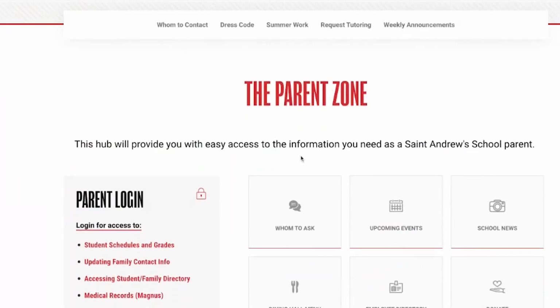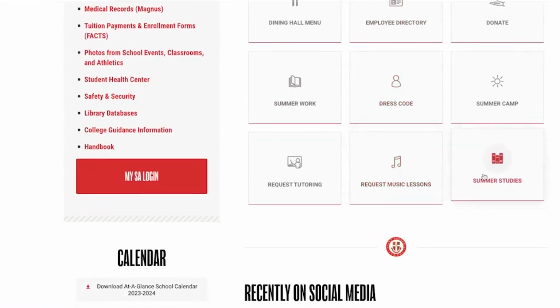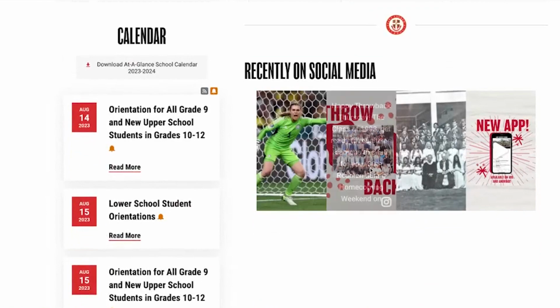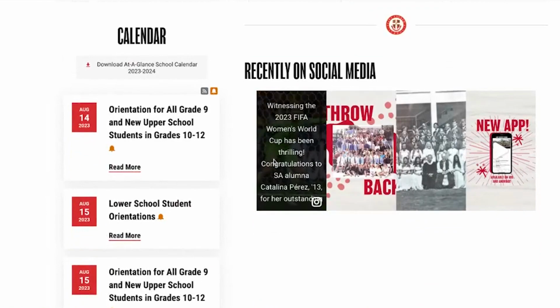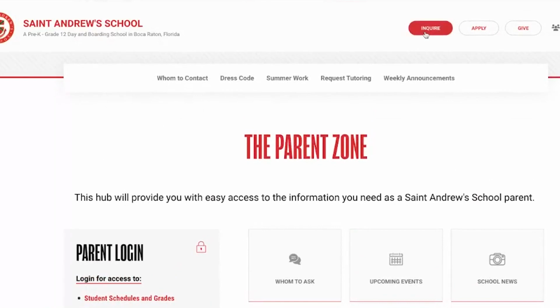I love the parent zone here. This is the idea that all this important information for families is available in front of the password, so you don't have to log in. It is there, ready to go. But it's all in one place. It's easy to get to. You can bookmark it, come back to it.